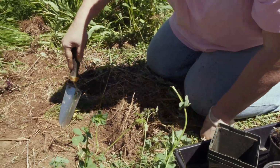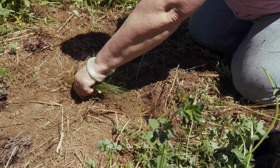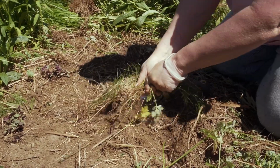Make a couple. Oh, there's another hole. All right, you wanna? That could be a spot, right? Another hole.